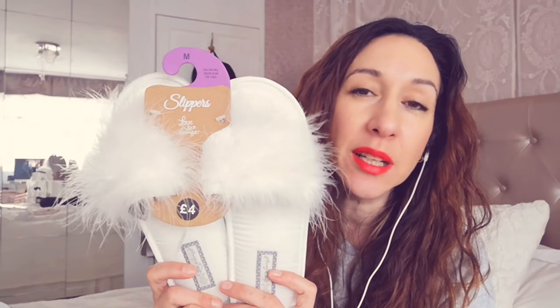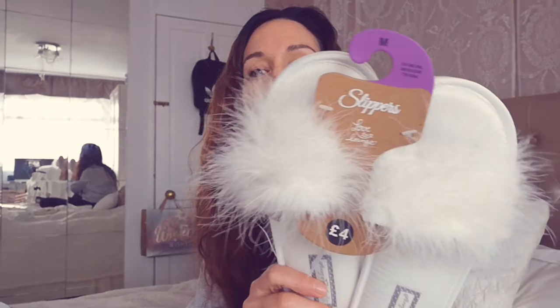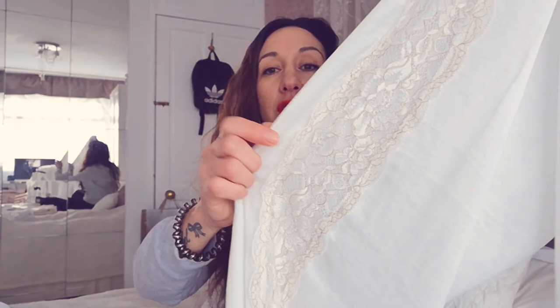I don't really wear slippers, but in the summer, I will be wearing these. £4, can't go wrong. Grab your mum some slippers, pajama set. These are like a silky material. They're very thin. They've got the lace on the side, so you can see a bit of skin through there. Elasticated, of course.